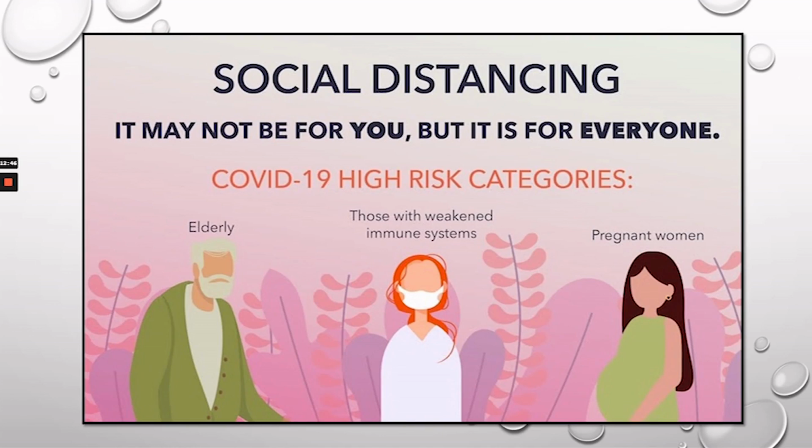Some people are higher risk, so when we take steps to lower the risks, it not only helps us remain safe, it helps everyone. The elderly, those with weakened immune systems, and pregnant women are some of the high-risk groups.